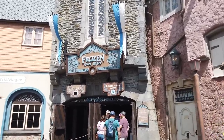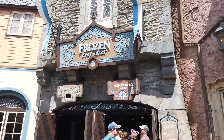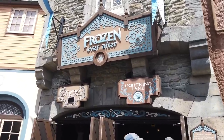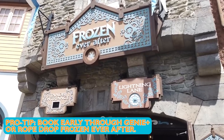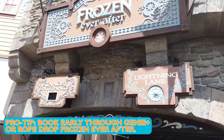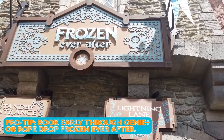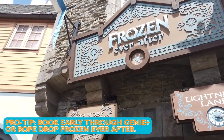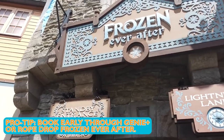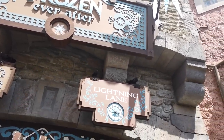When Genie Plus first rolled out, this was considered a fancy ride. However, it is part of the $15 Genie Plus attractions now. I would recommend booking this one either first or second. Remy's Ratatouille Adventure tends to be the most popular of them now. So I personally booked Remy first and this one second when I was booking things today. But if you're not interested in Remy, I would book this one first. Another great idea is that if you book Remy, rope drop this one, as most people rope drop Remy. So that's another great way to get on this one.